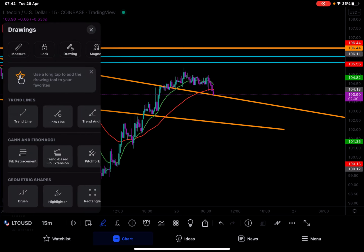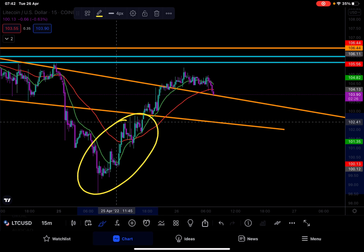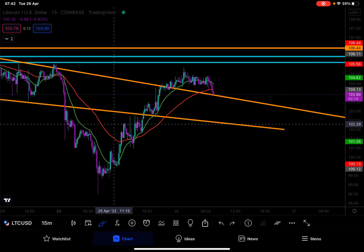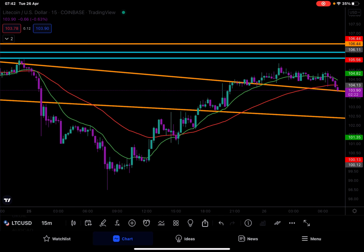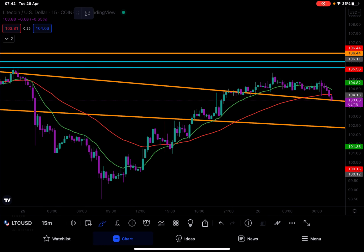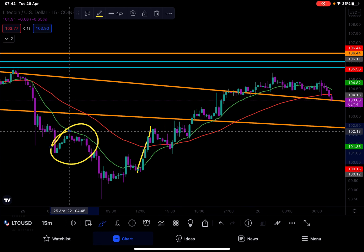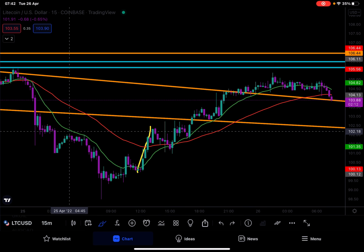So one thing I'd like to look for, okay? Say we're entering on a long right around this position right here. Let me zoom in on that point. What I'd be looking for right now is a retest. So say we pumped above here. We got above our previous high, and previous low, sorry, my apologies.